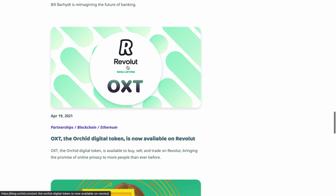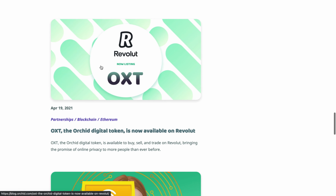Here's something interesting. Revolut, the online bank, now listing OXT. That's huge. Revolut is actually a huge, well-known online banking application, sort of like Monzo and Monese. There are multiple online banks out there that operate through an app on your phone. Very clever, actually. And one of them, who's well known for selling cryptocurrencies, is Revolut, and they've just added OXT, the Orchid token.